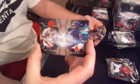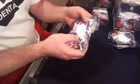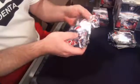Steven Strasburg, Paul Goldschmidt, Freeman. We have a Jameson Taillon insert. We have another mirror image, Matt Carpenter and Rafael Devers. And a Ben Zobrist. I don't think we got a numbered one out of that. No number base. Remember, on this break, everything does ship, even the base. Empty box.